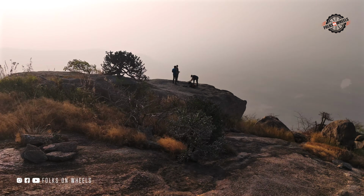The views at Handi Gundi Betta are good, but today I didn't feel great because of the foggy weather. Usually, you can witness a vibrant sunrise and a colorful sky, but it's still a good place. Especially for those who enjoy camping, it's an excellent spot for tent camping. There's a flat surface here that's good enough for setting up tents, and many people come here for tent camping.